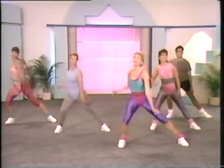5, 6, 7. Now cross in front, right at shoulder level. You got it. Now use the arms, really press it. 5, 6, 7. Another set, press it harder, harder.